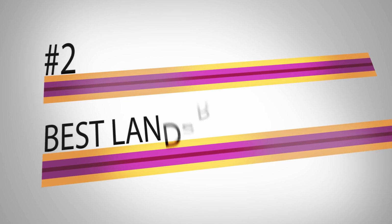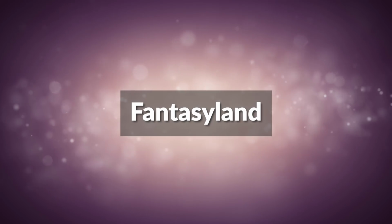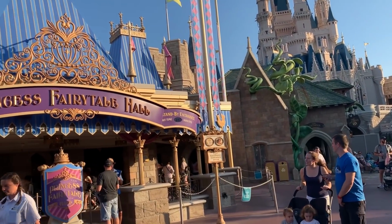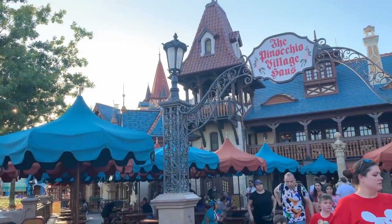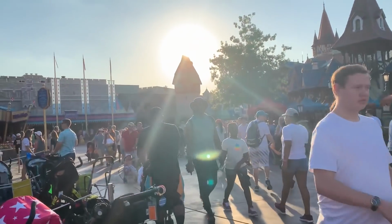Your pick for the second best land in Magic Kingdom with a rating of 8.84 is Fantasyland. Situated appropriately right behind Cinderella Castle, Fantasyland is a place for the young and the young at heart to be immersed in the most iconic of Disney film genres.